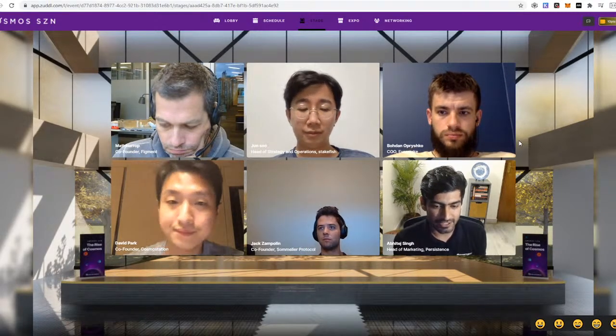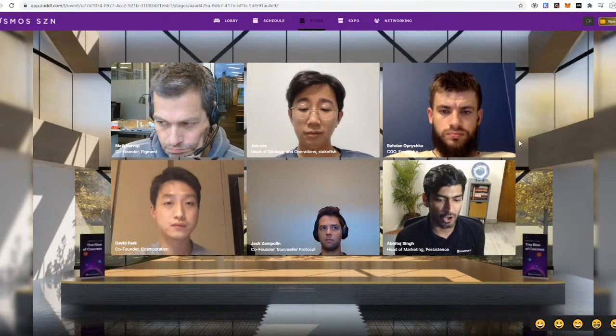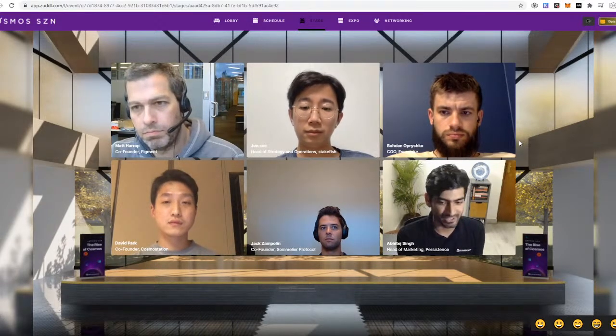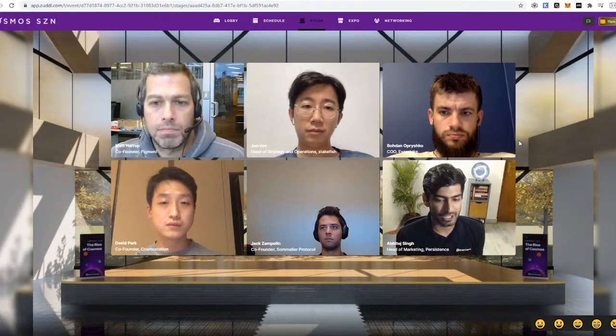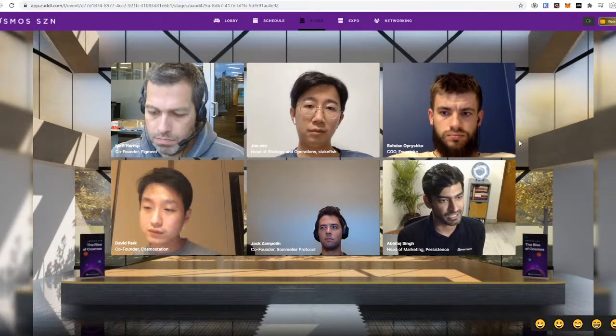So we would like to start by saying that we have seen a lot of resources and developments being shared around shared security and interchain security, and I just want to start on this note because it builds up the discussion. How do you think it will improve or impact the security of the overall Cosmos ecosystem?